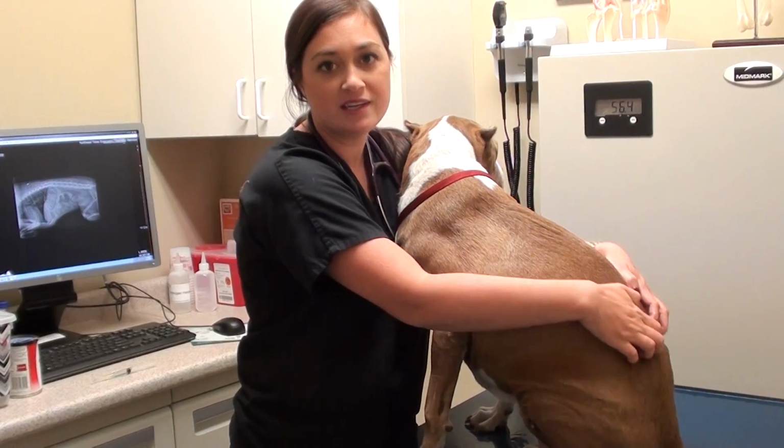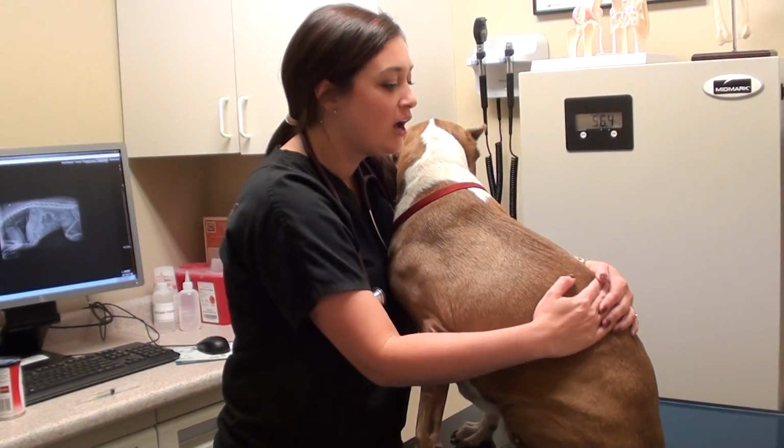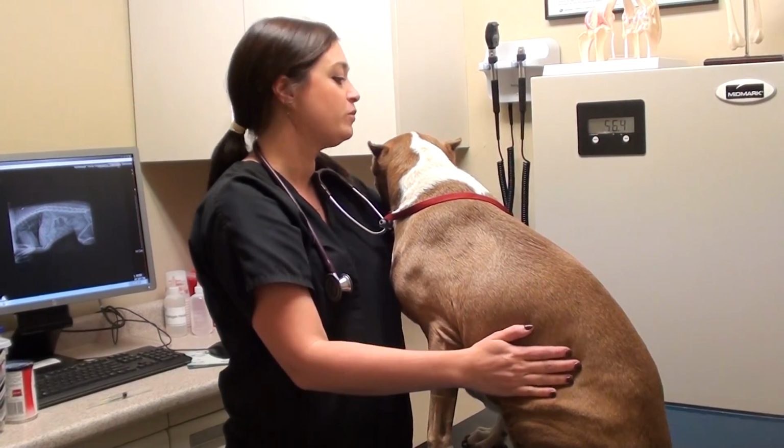Well, it's been 1 month, and even though Penny looks scared, it's because she's on this table. She is doing amazing in her foster home. She is eating great. She's full of energy. She's not coughing anymore. So we just wanted to give her a couple more weeks to heal before we did her heartworm treatment. So that's why she's here today.